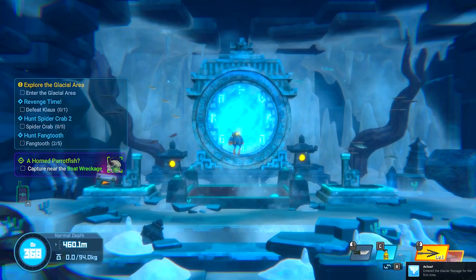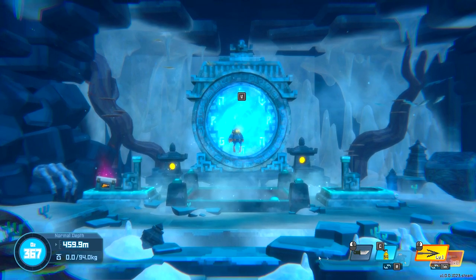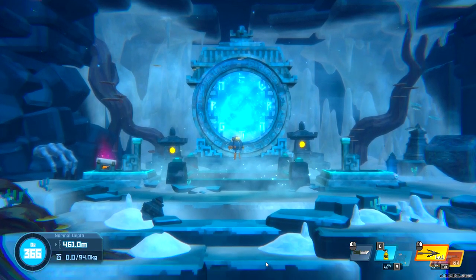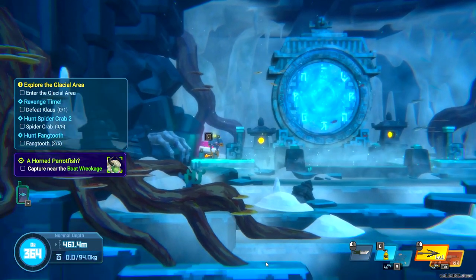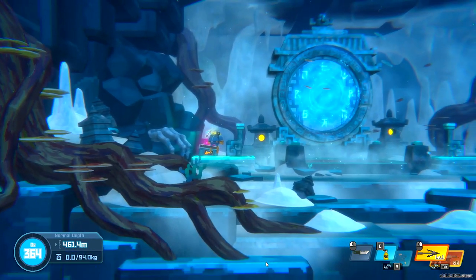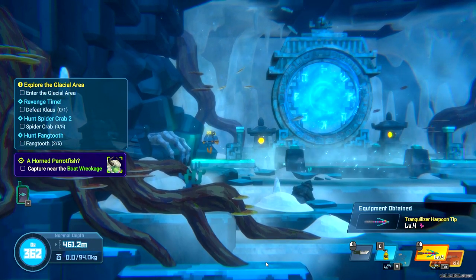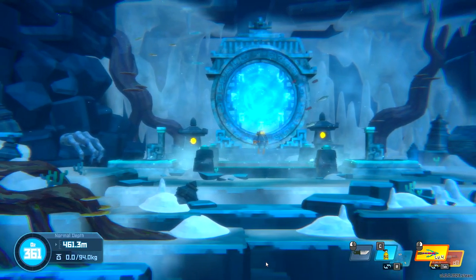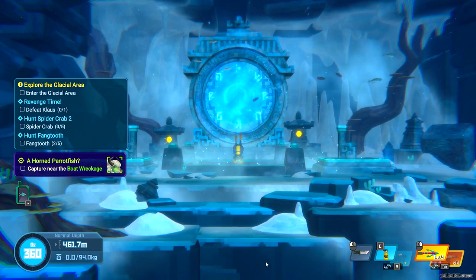Achoo entered the glacial passage for the first time. I don't think it was the first time. But maybe they mean it's the first time we entered it from the boat. Let's see what's in here. Ooh, tranquilizer harpoon tip. Yes, please. Well, let's go.